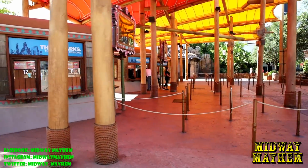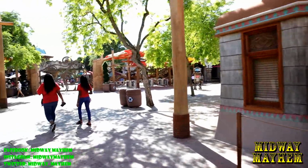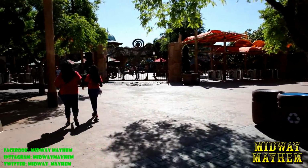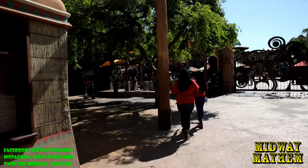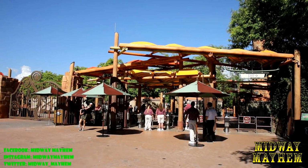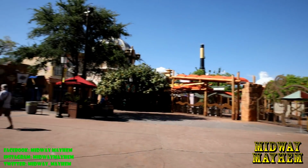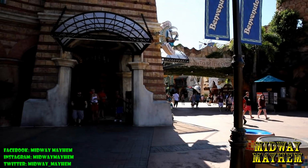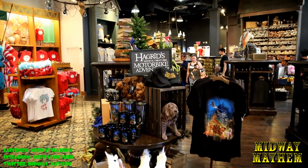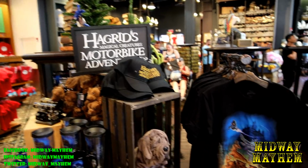No wait over here at the ticket booths. And at the turnstiles, at least on the right hand side, those are not being used. The ones over here on the left, no wait, we're going to be able to walk right in. Yep, no wait, we are right on through. Let the adventure begin. Just in case you were wondering, Hagrid's Magical Creatures Motorbike Adventure merchandise, still here.